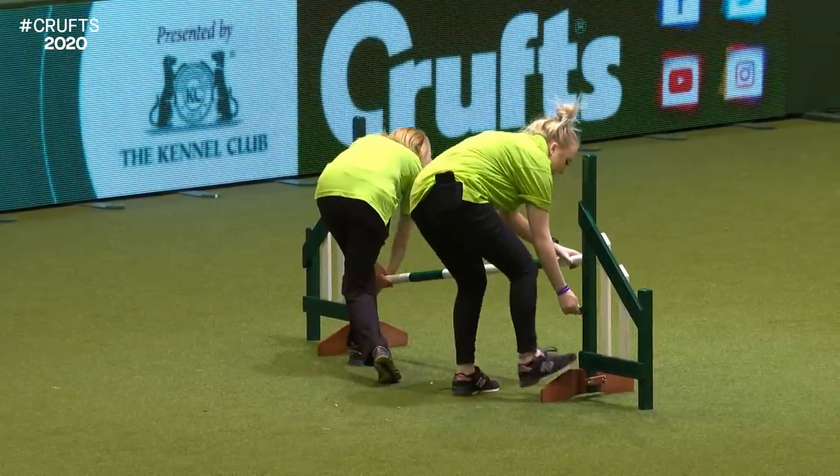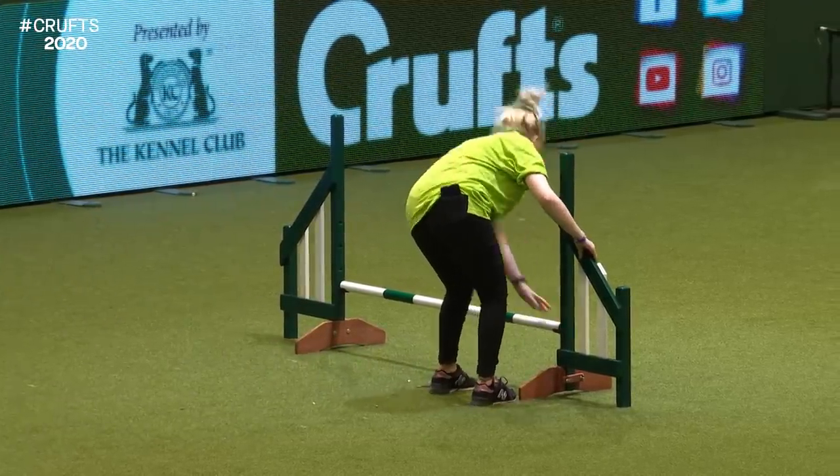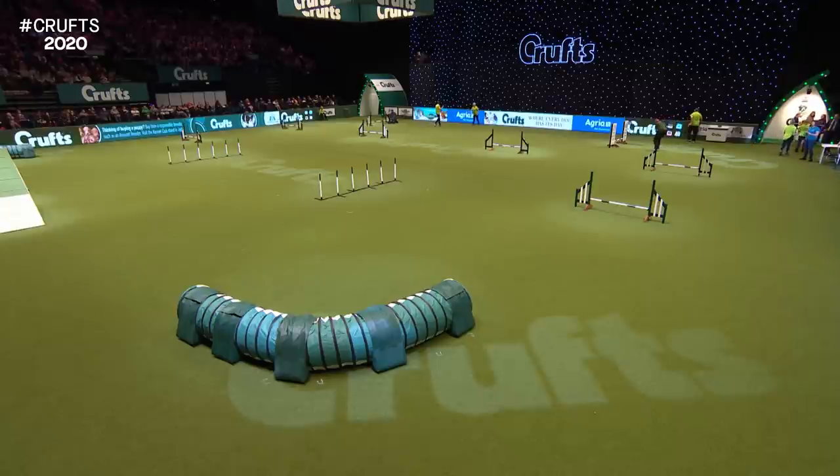So just while they're altering the height of the jumps for the small dogs, just an important message is that if you are thinking about having a dog, just consider popping along to the rescue organisations and see what sort of dogs they've got. I'm sure one of them's going to steal your heart, and it really is absolutely fabulous to be able to give a dog a new home.